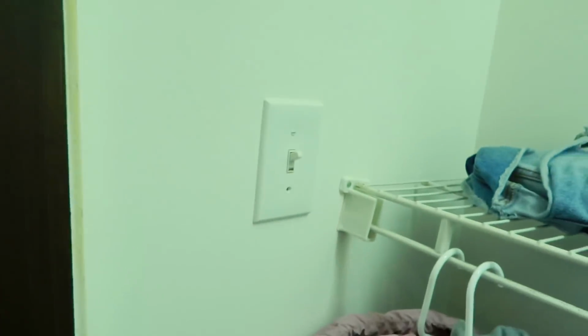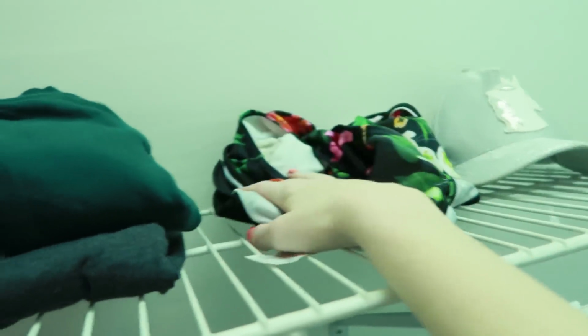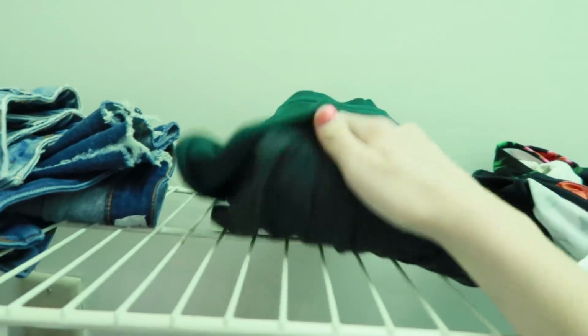It actually has a light, which I only just discovered. I didn't even notice this for ages, but when I was looking for lights just to make this room a bit lighter for this room tour for you guys, I realized it actually has a light, which is pretty cool. So in here is my wardrobe. Down here I have my suitcase, I have my hat, I have some of my swimming costumes, some underwear, I have my things I've been using, pajamas.